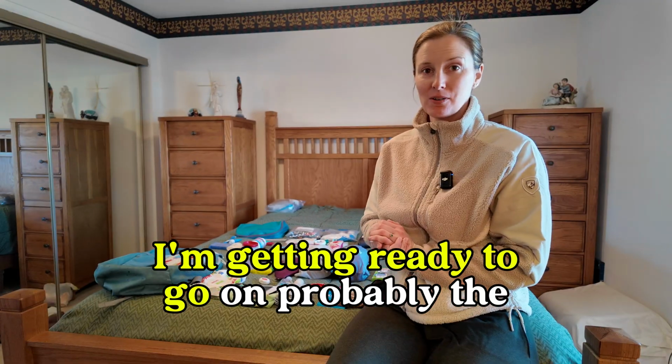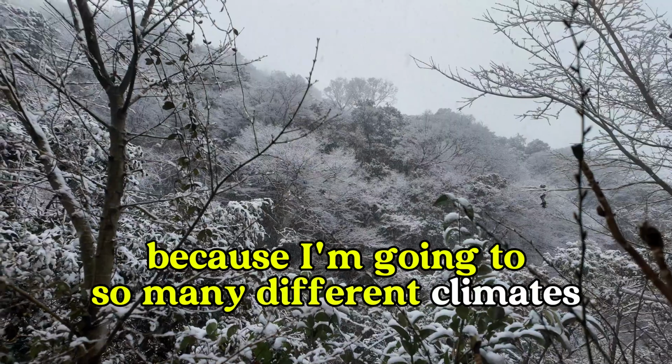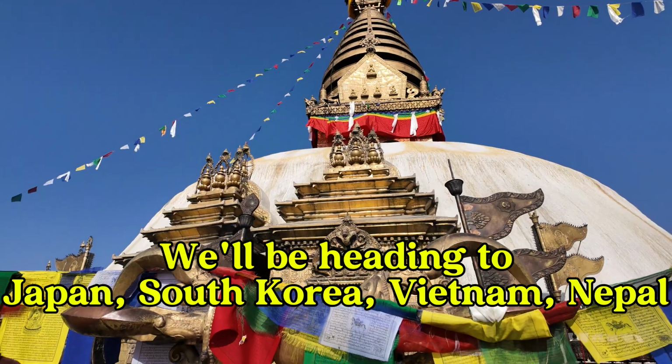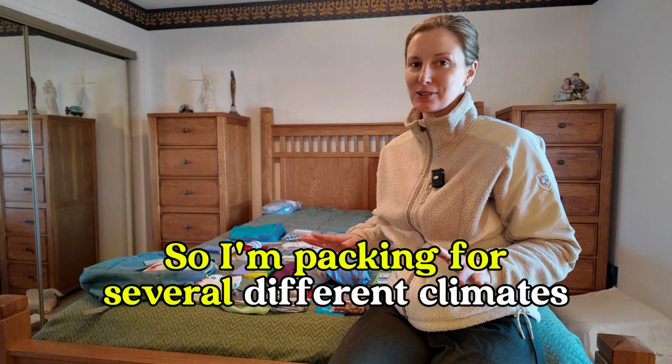I'm getting ready to go on probably the craziest trip I've ever had to pack for because I'm going to so many different climates. Over the next 9 weeks, we'll be heading to Japan, South Korea, Vietnam, Nepal, and then Colombia, like South America, Colombia. So I'm packing for several different climates.